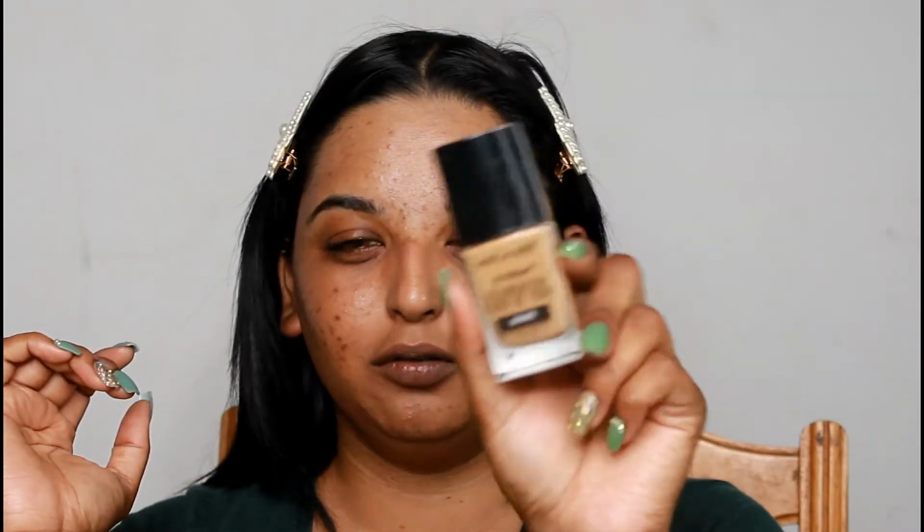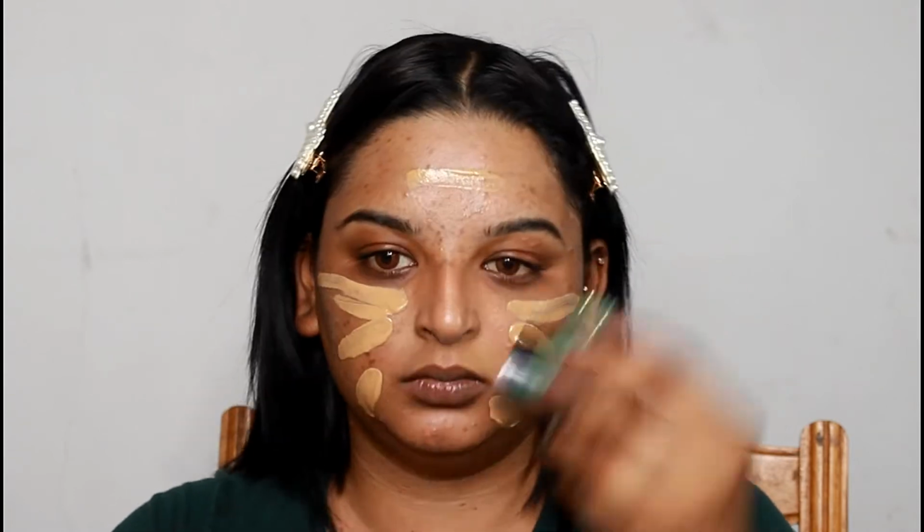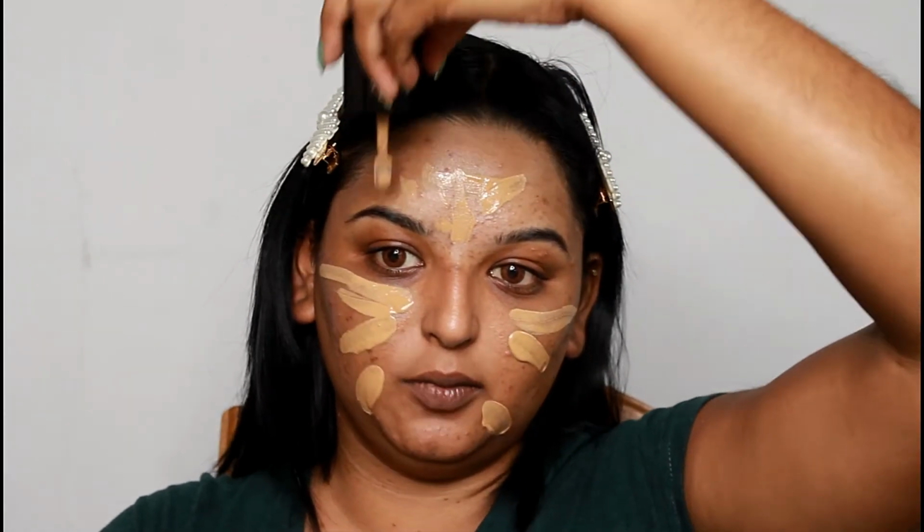So I'm going to go in with this foundation. Just going to shake it really well, and I'm going to apply it to my face. I'm not color correcting or hiding all my dark marks today because I don't feel like doing it. It's more of a hectic job.